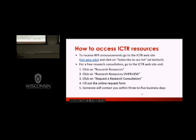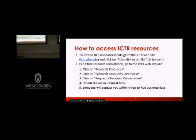And for a free research consultation, go to the ICTR website, click on Research Resources, then click on Research Resources Overview, then click on Request a Research Consultation, fill out the online request form, and after that, someone will contact you within 3 to 5 business days.